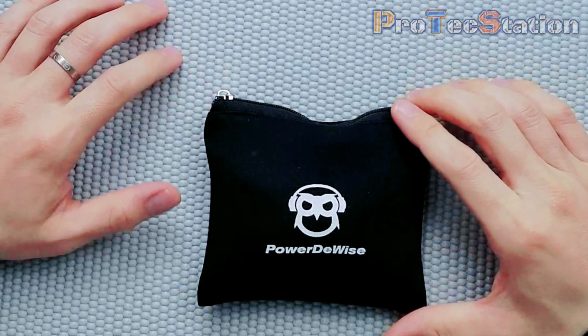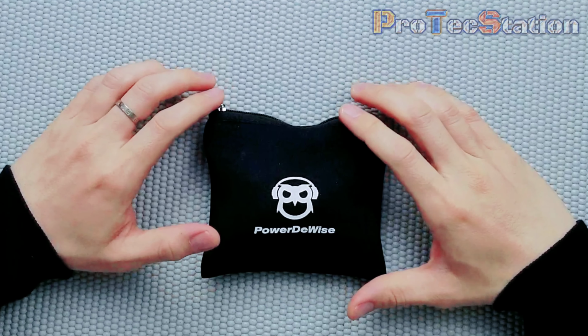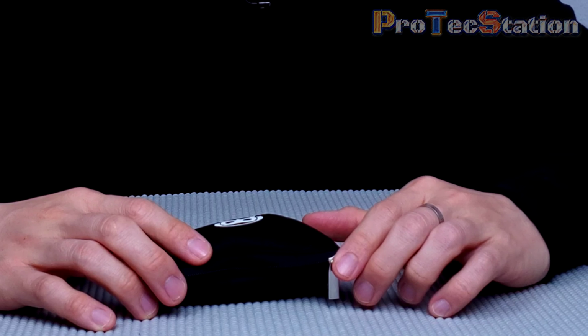Today I got a hold of these lavalier microphones made by this company called Powerdewise. As of the date of recording, they are the best-selling lavalier microphones from Amazon. Link of the item will be on the bottom of the description if interested or curious, or if you want to learn more about the product. Feel free to check them out. According to Amazon's listing, they are listed as professional grade lavalier microphones, and today I am really curious and excited to test them out and also record some samples to let you all hear what this is all about.